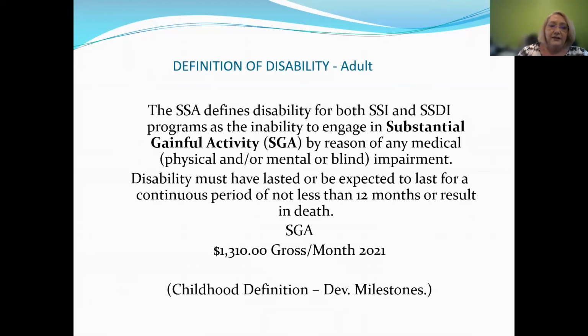Okay, this is a biggie. I get many questions about this: what is the definition of disability? Now we're talking about an adult, somebody 18 or older, where the rules change. When you're a child, they look at developmental milestones, but when you're an adult, they look at three magical points to say you have a disability. Now this is Social Security's definition of disability, not mine and yours. This is their definition.